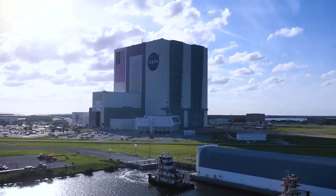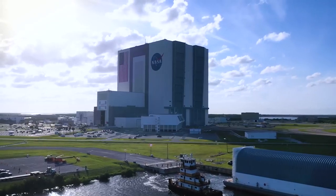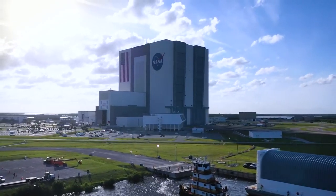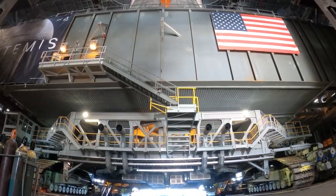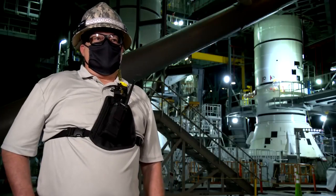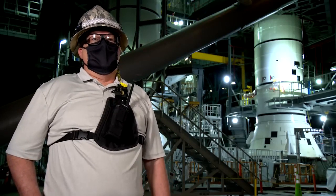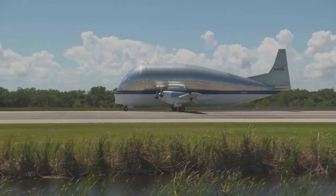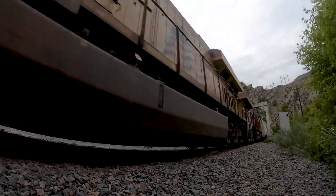Then they're ready to go to the iconic Vehicle Assembly Building, or VAB, where the rest of the motor segments are assembled and stacked on top of the mobile launcher. So the one thing about this vehicle, of course, it's produced all across the country. Components all come here. They may be built around the country, but they all come together right here in the Vehicle Assembly Building.